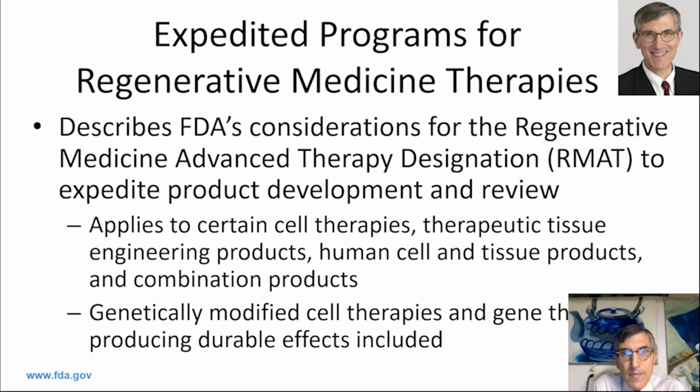Now, on the other end, we have the expedited programs for regenerative medicine therapies, which describes FDA's considerations for how regenerative medicine therapy advanced designation can be applied to product development and review. It also describes some development pathways, which I'll tell you about. The Regenerative Medicine Advanced Therapy designation applies to certain cell therapies, therapeutic tissue engineering products, human cell and tissue products, and combination products. And it also applies to genetically modified cell therapies and gene therapies producing durable effects.